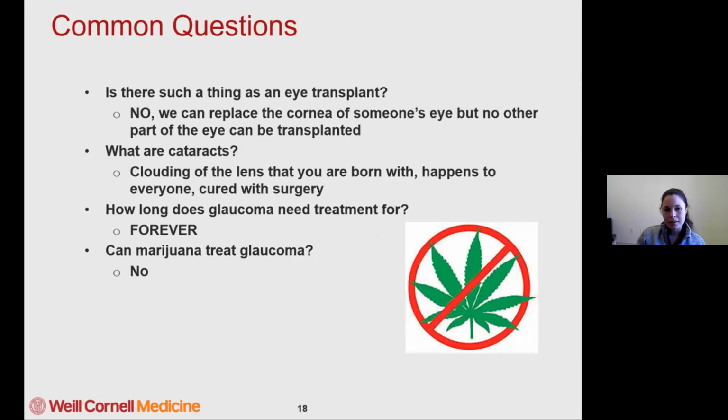People ask me a lot whether there's something like an eye transplant that can be done for the treatment of glaucoma. Unfortunately, we can't transplant entire eyes, and because it's the optic nerve that's being damaged in glaucoma, I think we're very far away from having that ability. But we are able to replace the cornea in patients. So you may hear people who have had an eye transplant, and really what they're talking about is the cornea, that clear front part of the eye.